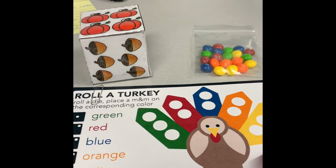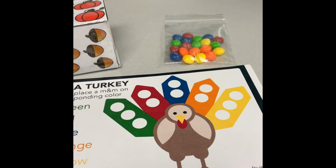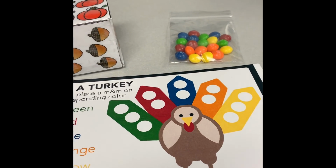And that's it. Once they've got them all on, they have to keep playing until they've got their turkey feathers all filled in, and once they've done that, then they can eat their turkey feathers.